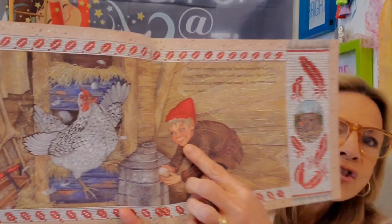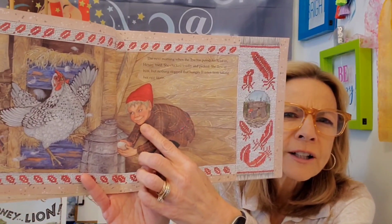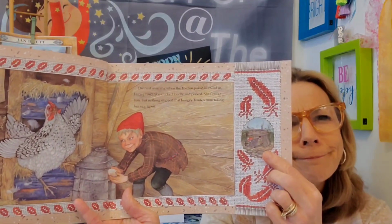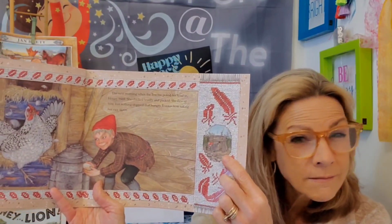The next morning, when Tomten poked his head in, Henny tried. She clucked loudly, and she pecked at him. She flew at him, but nothing stopped that hungry Tomten from taking her egg again. And you can definitely see that mischievous looking face. He's determined. She tried her best, but it didn't deter him. There's Hedgie. Where's he going? Wonder what he's doing. He's definitely up to something, don't you think? He's got to have the surprise somewhere.